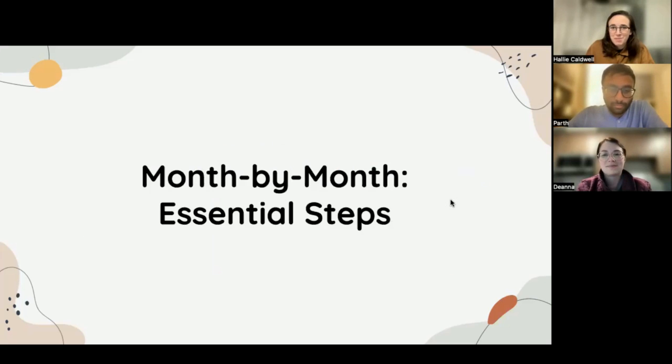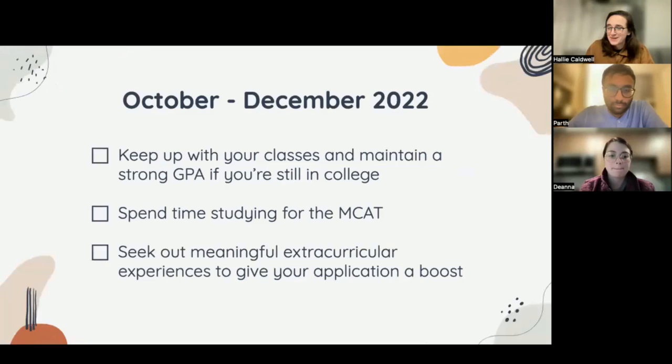All right, so we'll dive into month by month essential steps now. So October to December of 2022, which ideally is your junior year. It could be your senior year if you're planning to take a year off in between college and medical school. But during this time, this is when you need to be keeping your GPA as strong as possible, especially what's called your BCPM GPA, which is biology, chemistry, physics, and math.